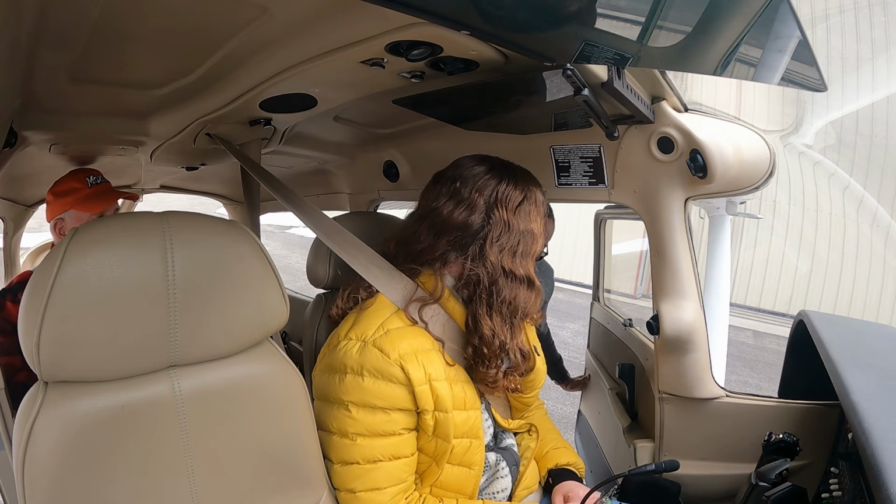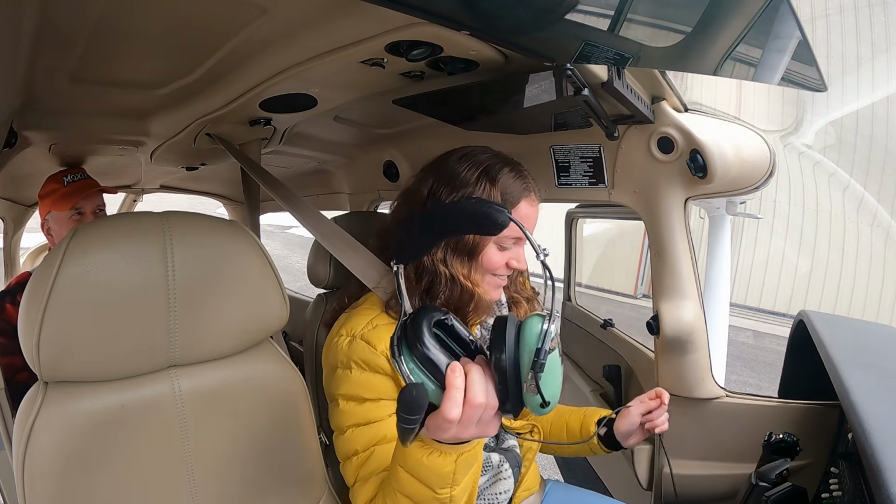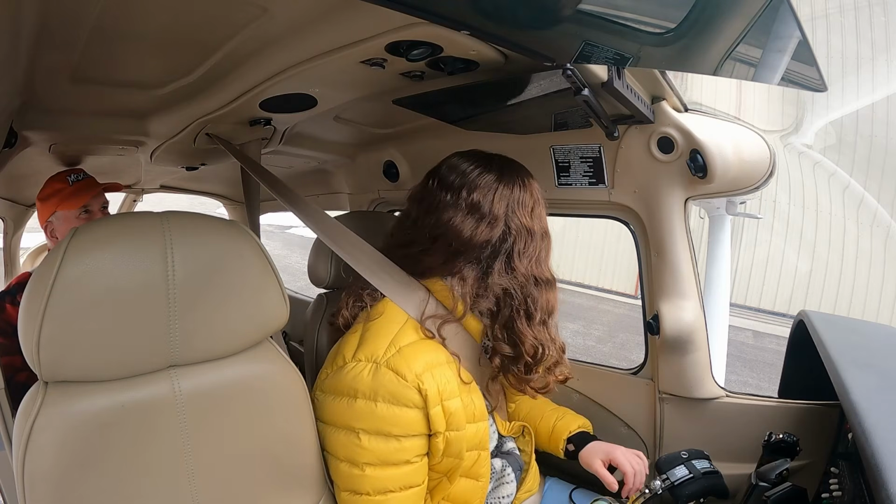You gonna take me for a ride so I can take pictures and possibly a nap? Sure. All right, get ready to close the door. Okay, Jimmy. There you go.